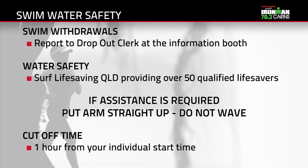The time limit for the swim leg is 1 hour from your individual start time. Any team cyclist in transition 1 hour after the last rolling swim start time will be sent out onto the bike course and the team will be classified DNF, or did not finish.